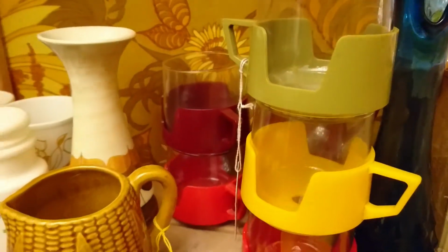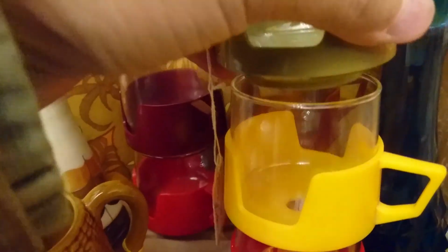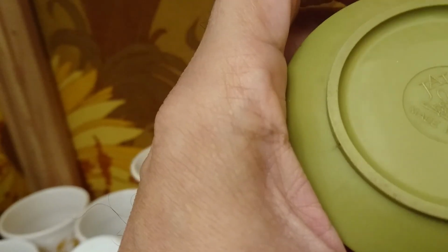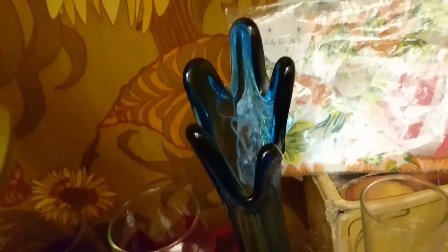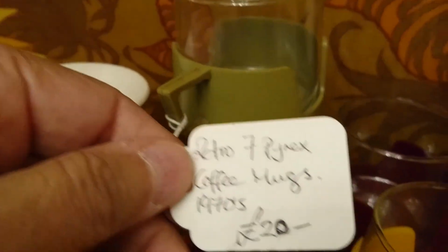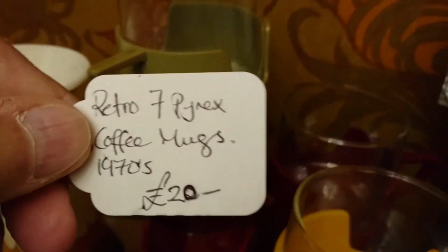These are cool. I like my things that are of their time. I think these are Pyrex. Can you see? So you can have hot things in them. Little plastic colours, terrible colours from the 70s. Made in England. Yeah, they're super cool things. What price has he got on them? You can imagine sitting around drinking your coffee out of it, with your wide collared shirt.